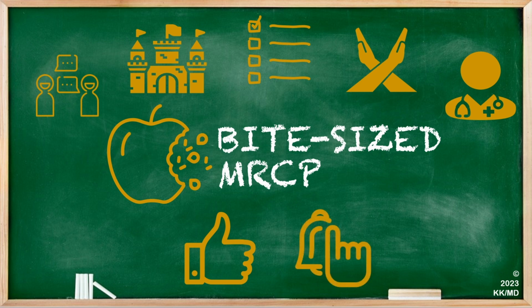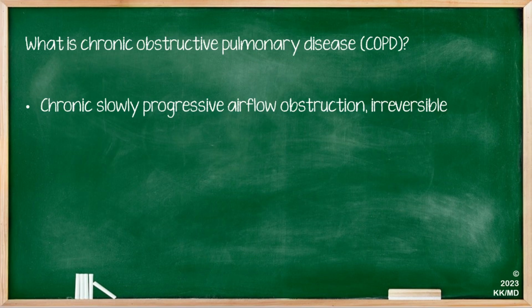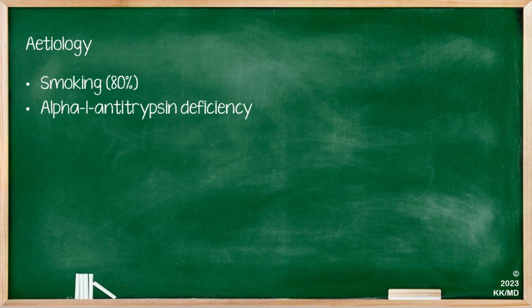Now, without further ado, let's get into today's topic, which is chronic obstructive pulmonary disease, or COPD. So what is COPD? This is a chronic, slowly progressive airway obstruction which is irreversible, which is in contrast to asthma, which is reversible. COPD accounts for 7% of all UK deaths, and there is an annual prevalence of 6 to 7%. 80% of cases are due to smoking, but there are a small proportion that may be due to the rare condition alpha-1 antitrypsin deficiency.